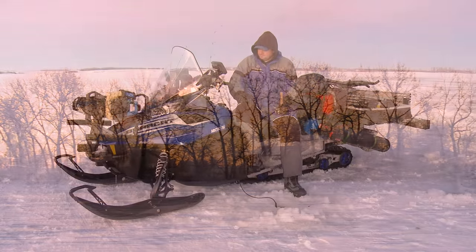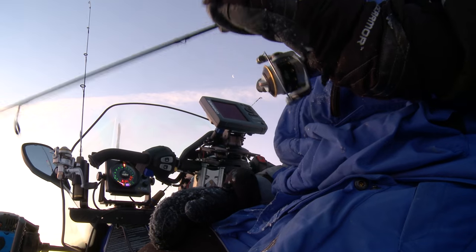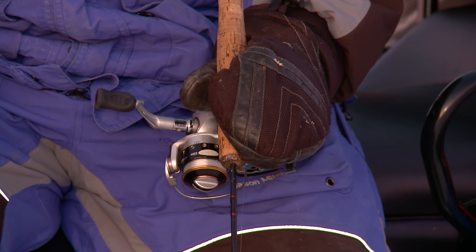I think a lot of times people underestimate walleyes as a predator. I mean, the way they hit, you'd swear it was a pike. And that makes it fun. I mean, that's why we're out here, is to have fun. And these type of bites are about as good as it gets, in my opinion.